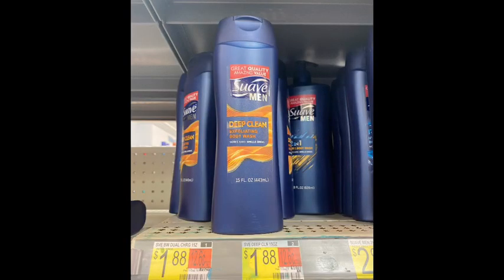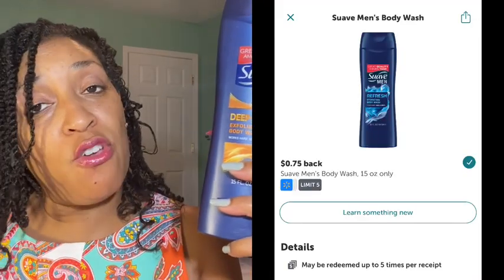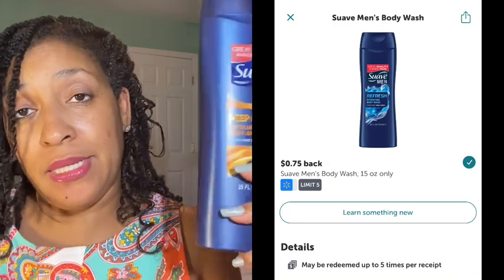Next rebate, guys, was on the Suave men's body wash. Okay, this was priced $1.88. No coupon, so I had to pay $1.88 in store. There's a 75 cent rebate coming back, making your final cost $1.13. Yeah, deep clean exfoliating body wash. Smells pretty good. Get you some men stuff so you can throw some stuff in the basket for the men.